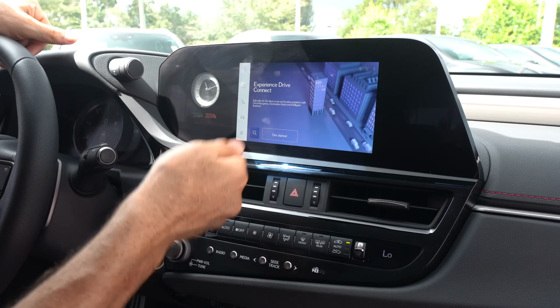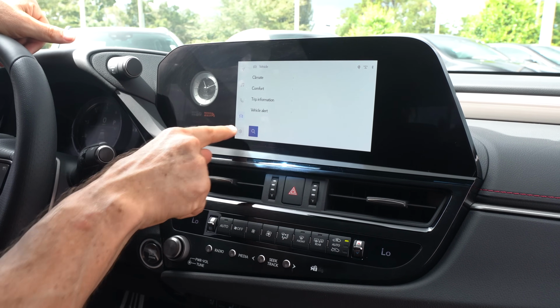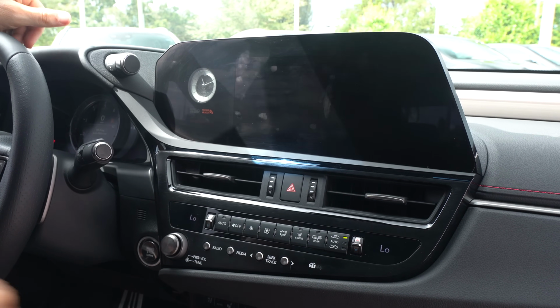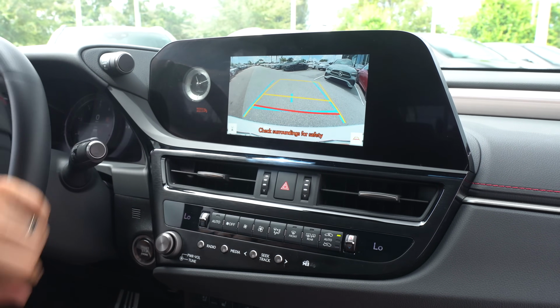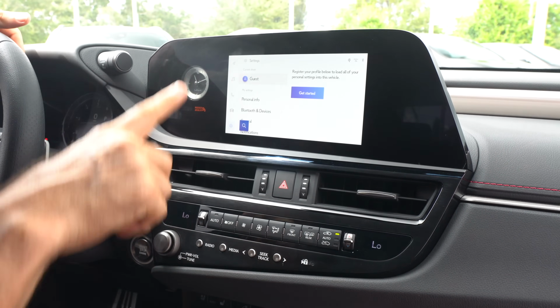And this does have the Lexus Safety System 2.5 Plus features, the new multimedia software where you could actually set up your different guest profiles and all that stuff. Throw it in reverse. It's nice that it takes up all 8 inches. The resolution could be a little bit more clear, but I do like the trajectory. Put it back in park.